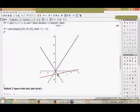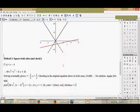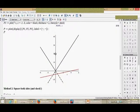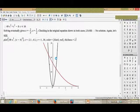The kids see it so much better. They understand it so much better. I understand it so much better. Then we would also solve this problem by squaring both sides, and most of you know that if you square both sides, then you have to check the answers because you can introduce roots that weren't there to begin with. Well, we do that. We square, we find the answers, same answers as above. We check both sides, and neither answer worked. But to really see what's going on, we do the plot.